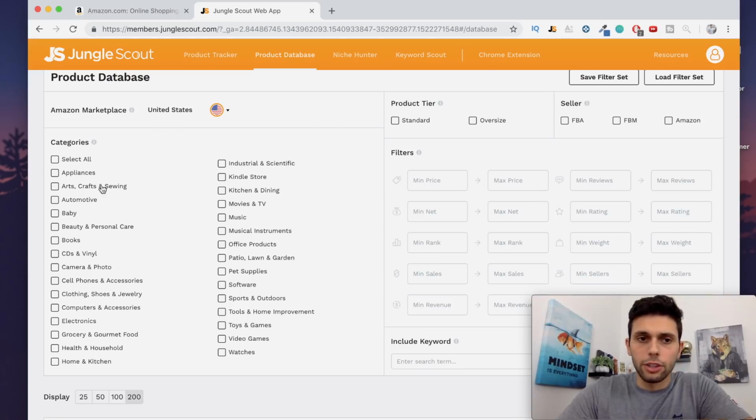The first method, we're going to actually use the product database to find our product, but we're not going to do it like everyone else is doing it. We're going to do it to find a niche, to find some sort of market that we're interested in, and I'm going to show you guys how we're going to take that to the next level.